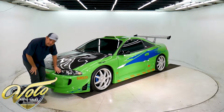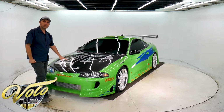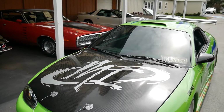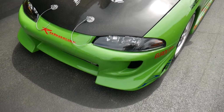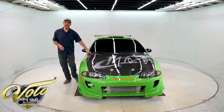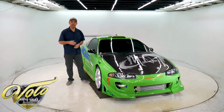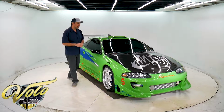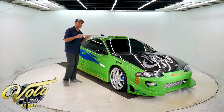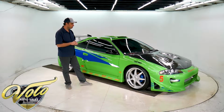These are new. They're tinted. They're crystal clear. This is a real carbon fiber hood. The movie car is usually just a decal. That's a real carbon fiber hood. Slate Performance Automotive in Indianapolis built this car, and they used it to promote their business. They won many trophies, took it to shows. This is an attention getter. If you have a business, you can promote, you can rent this car out for displays.